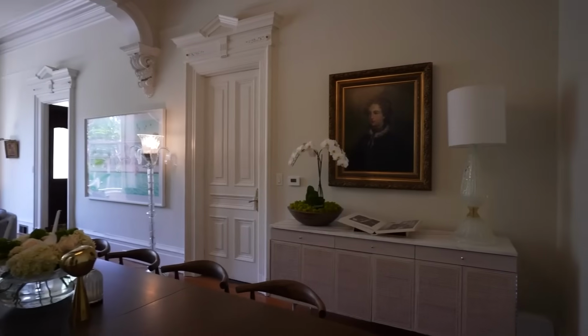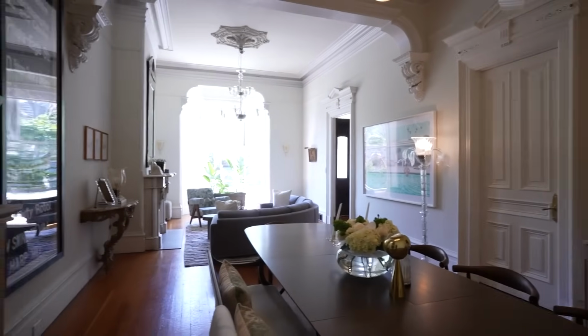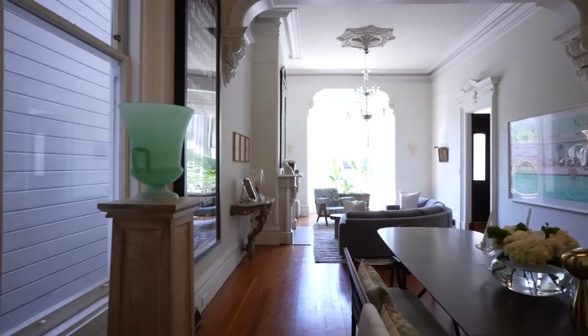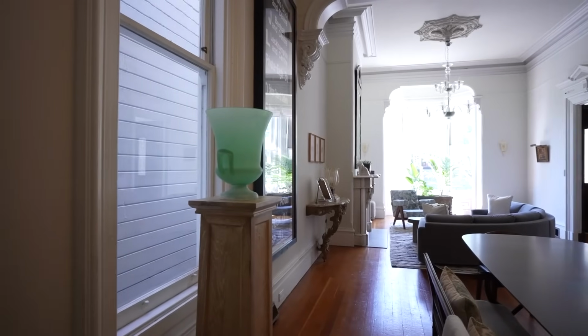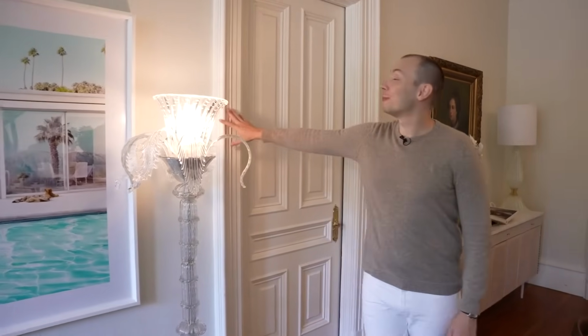A friend of mine had said, why didn't you turn it into two rooms? And I just could not do that. I think it's so stunning to have this grand entertaining space. I'm so lucky and fortunate to have that. But I think this is such a beautiful element. Another part of the architectural feature that I love in the home is these doors.